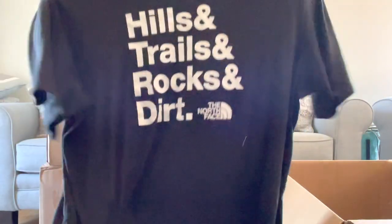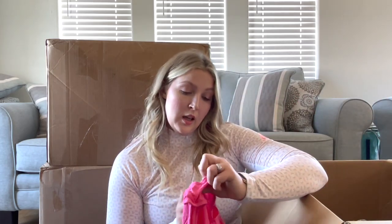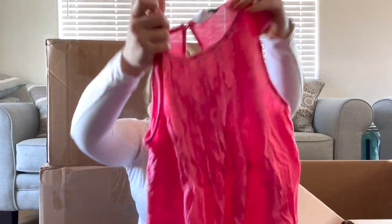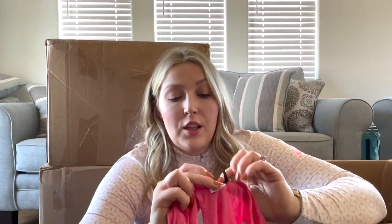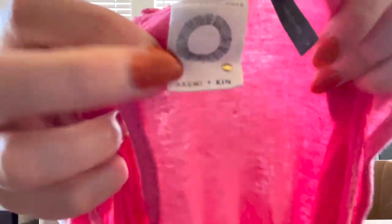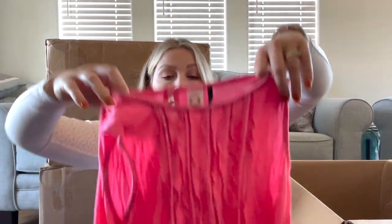So this says Hills and Trails, Rocks and Dirt, North Face, extra extra large men's top. And it honestly feels like it's in new condition. It doesn't feel like it's been washed. This next one is another Anthropologie. This is what the tag looks like. This actually says Anthro on it, so you would have guessed there, but previously it just had the bottom part. It is also really hard to reach over that part.